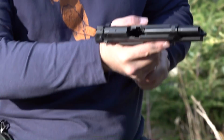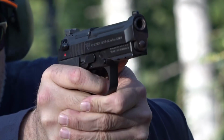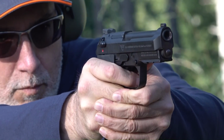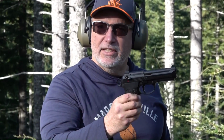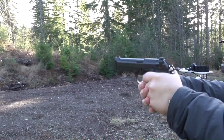Okay, we got 17 rounds of V-Crown ammunition, 9mm V-Crown from SIG, Elite Performance Ammunition. Double action first round. The double action is very smooth. Very smooth. Amazing. Just pour the rounds through this thing. Fantastic shooter, guys. The Wilson Combat Beretta Centurion Tactical. For the mag here, it's definitely breaking in, it feels like a little bit. Let's try double action here. Double action.